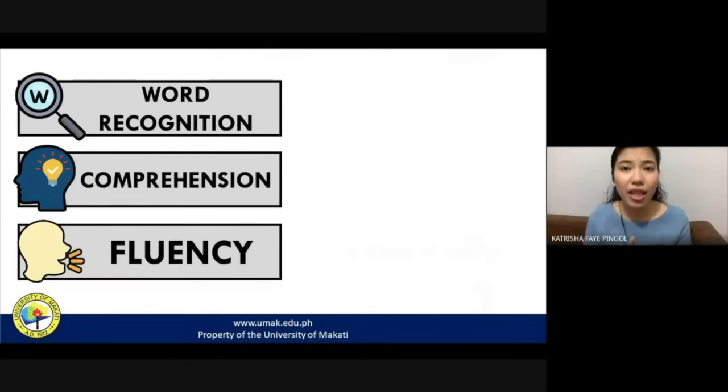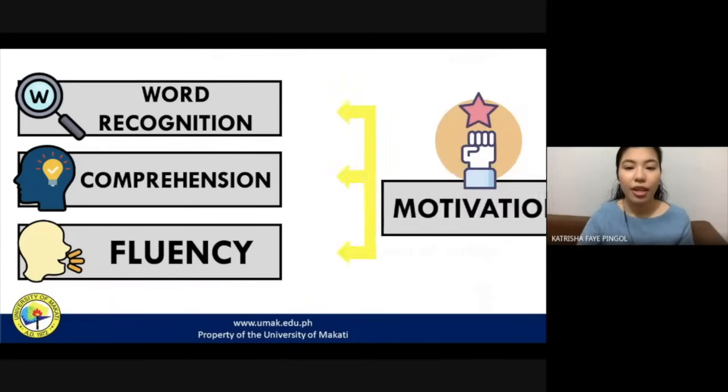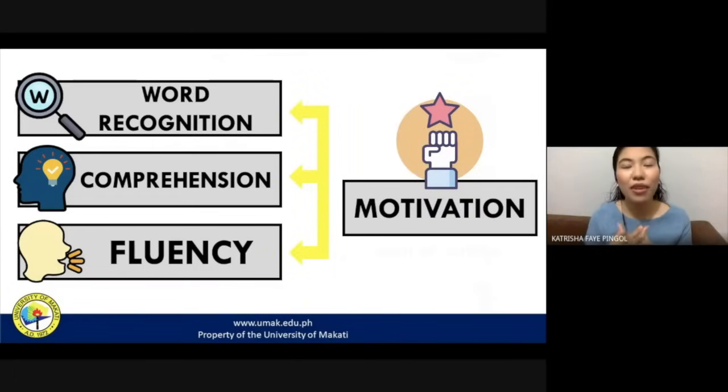How effectively can you put meaning to it? That is fluency. All right. Now, one factor that affects all of these, according to Lap and Flood, is motivation. It's not going to be possible if you're not really motivated. If you're not motivated to read, or you're not motivated to understand these symbols, then you will not be reading them at all. So motivation plays an important role in the reading process.